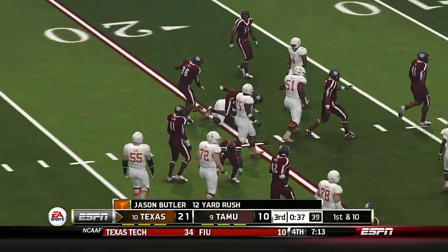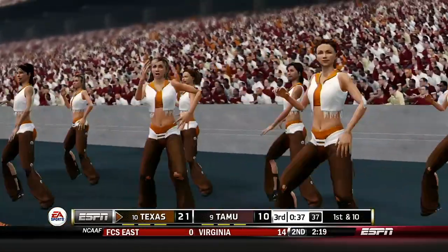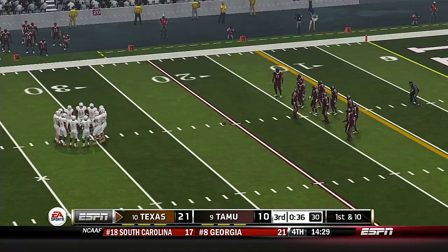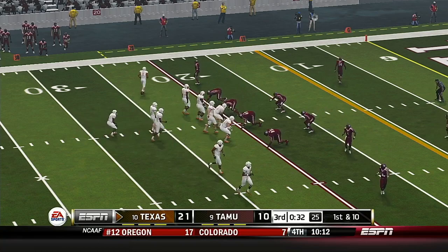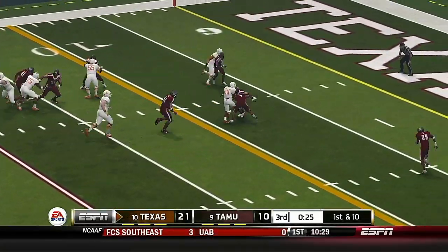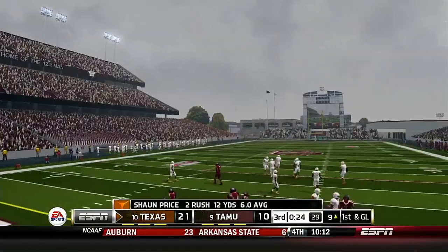He gets out to about the 21-yard line. Gain of 12 yards. That makes it first and 10. It's first and 10. Ball on the 21. Gets out to around the 9. That's a gain of 12 on the play. That makes it first and goal.